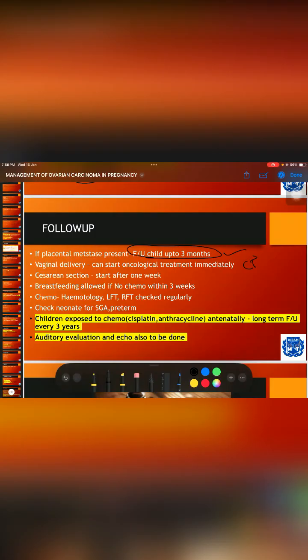As we have told, chemotherapy you should stop before 35 weeks. Then when to start? If it is a vaginal delivery, you can start immediately. But if it is a cesarean section, you start after 1 week, because in this 1 week she will not be having any ambulation, or there will be some decreased fluid intake. So chemotherapy would be started after 1 week.